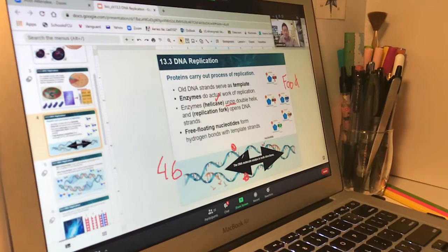And then when the cell is ready for replication, the enzymes open up the DNA. Once they open up the DNA, these nucleotides fly over and attach to the DNA. They fly over and they attach. Now, how do they attach to the double helix, right?